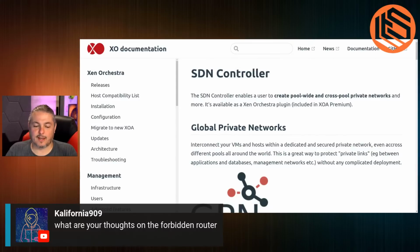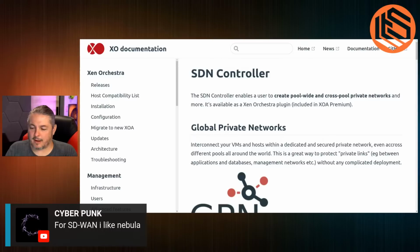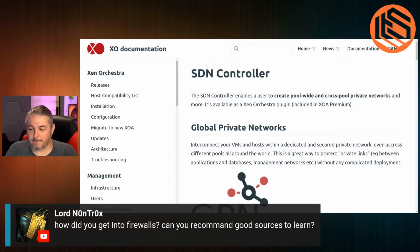What are your thoughts on the forbidden router? It's pretty cool. I love that he called it the forbidden router. So it's a neat project. For SD-WAN, I like Nebula. Nebula is pretty neat. My friend's the founder of Nebula.